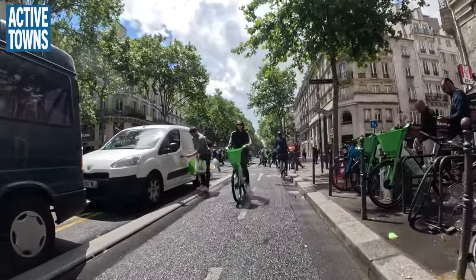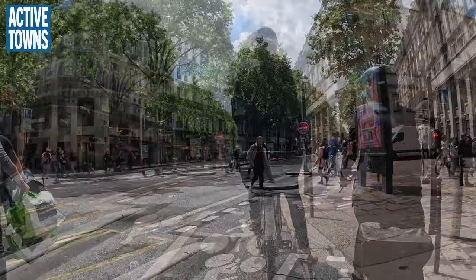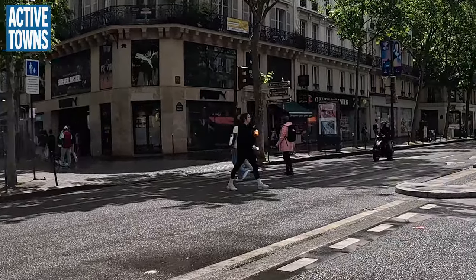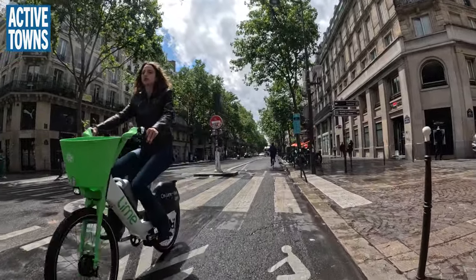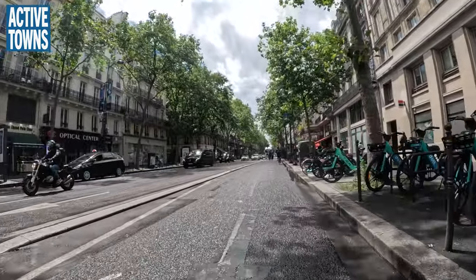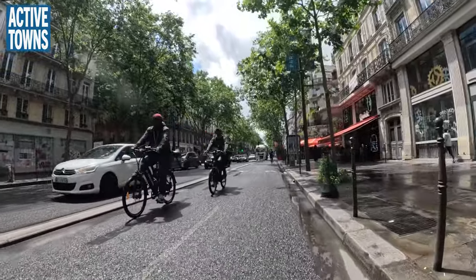Again, another intersection with a pedestrian priority area. You can see the pedestrianized mall area here. Typically what happens is you get a pretty good natural break in the pedestrian activity and you're able to make it across, no problem.